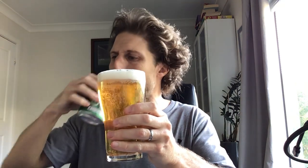GFB Draught 4.2%, 375 ml, so 1.2 standard drinks. Into the schooner glass. Well, it looks like a regular barley beer. An Australian lager. We've got a nice clear golden colour, medium amount of carbonation. We've got just under a finger of white head dissipating. Don't know what hops they use, but it smells like an Australian macro lager. Let's see how it tastes. Cheers.